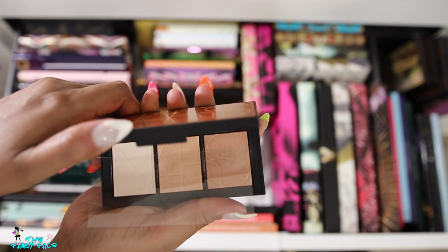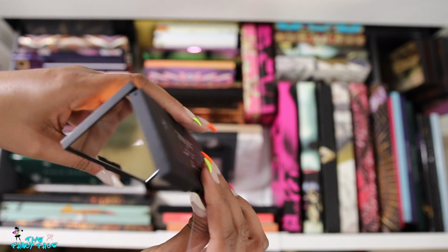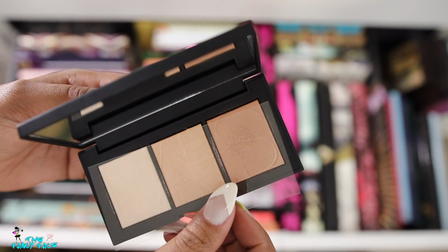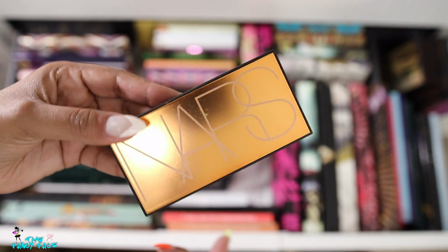Oh my god. Alright, so this is a NARS highlighter palette. Come on, NARS. This is, which one? The Banque de Sable. Girl, these highlighters from NARS, they were hitting. Why is it not being used? I'm gonna put it up top.